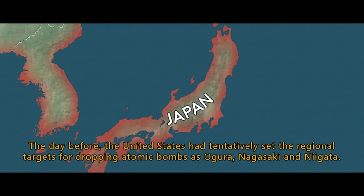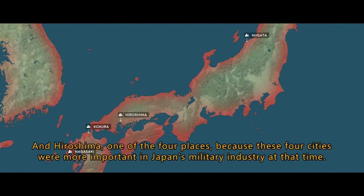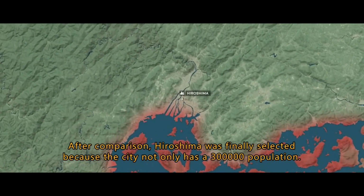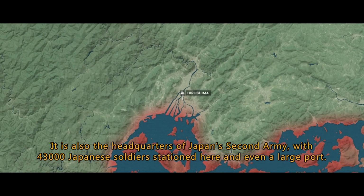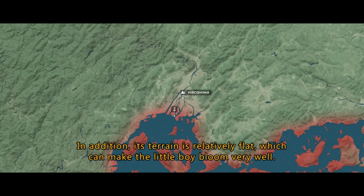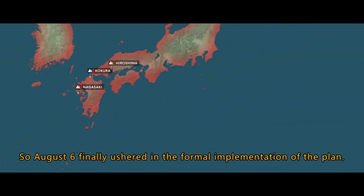The day before, the United States had tentatively set the regional targets for dropping atomic bombs as Ogura, Nagasaki, Niigata, and Hiroshima, because these 4 cities were more important in Japan's military industry at that time. After comparison, Hiroshima was finally selected because the city not only has a population of 300,000, it is also the headquarters of Japan's Second Army, with 43,000 Japanese soldiers stationed here, and even a large port. In addition, its terrain is relatively flat, which can make the Little Boy bloom very well. So August the 6th finally ushered in the formal implementation of the plan.